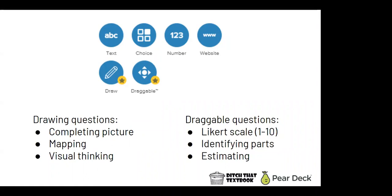Mike says drawing slides work great if you want students to complete a table. For example, in math, like an XY table for a function. Yes, definitely. Debbie says, I've used the drawing feature to show how forces act on an image or energy flow of a food web. Interesting. Forces and energy flow. I like that.